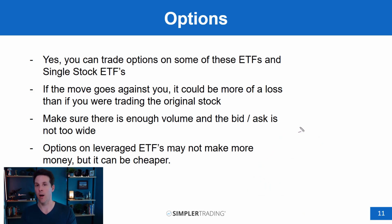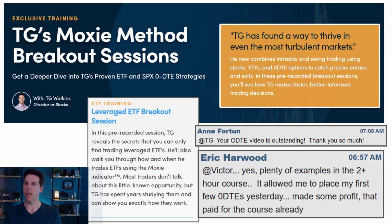You're either in or you're out. It's not like you can kind of leg in and leg out. But if you can buy multiple $2 options, then you can kind of leg in, leg out, take some percentages off, take some profits, stuff like that. And so I think that would be the benefit of trading options on these leveraged ETFs, is that it's actually more about the cost of the option. Okay. So that kind of brings me to the end.